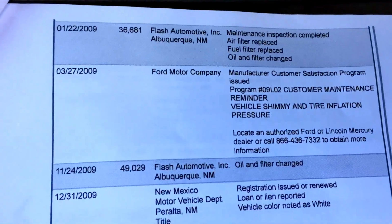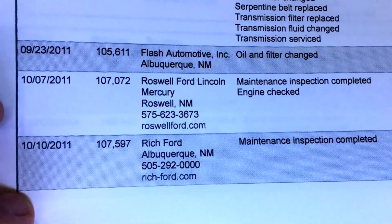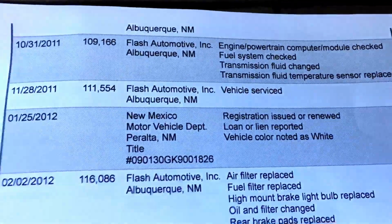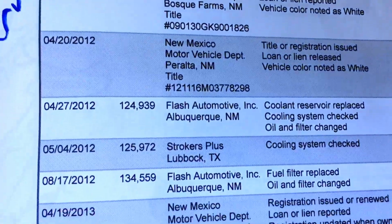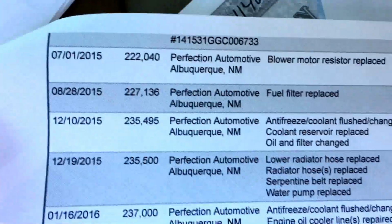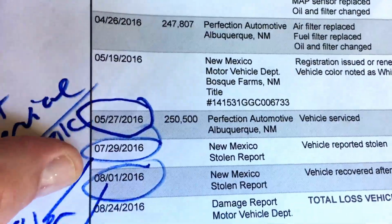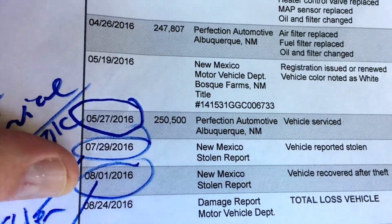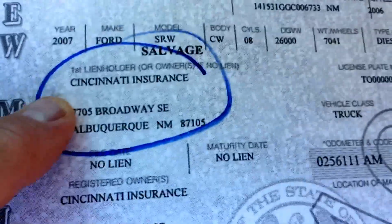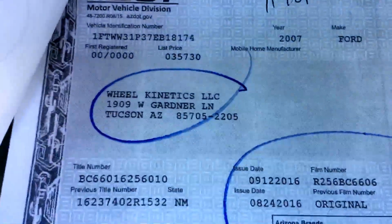Lots of really good dealer services. The truck ran fine when it came. There's no reason for the bulletproof other than we wanted to add a little bit of value to the truck. All right, let's see. It keeps going here. The last dealer service was at 250,600 miles on 5/27, and it was stolen on 7/29. All right, so that's that. It was a Cincinnati insurance truck, sold to Wheel Kinetics on a salvage title with that many miles, 256,111, and there's our current title, and there you go.